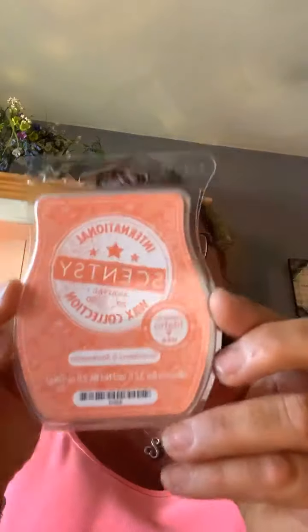Now, I saved my favorite for last, okay? And this one is Strawberry and Rock Melon. Oh, it's a rock melon strawberry jam and a whisper of hibiscus, a sunny fragrance sure to have your senses singing in tune. Don't you just love these descriptions they come up with? They're so cute.